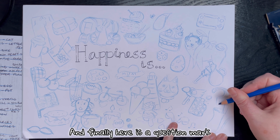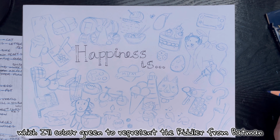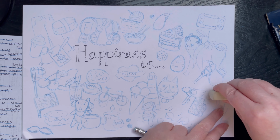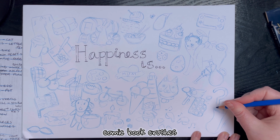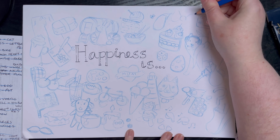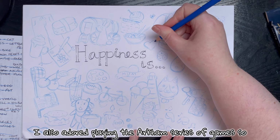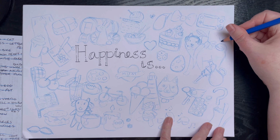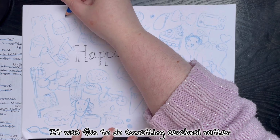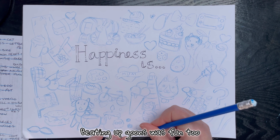And finally, here is a question mark, which I'll colour green to represent the Riddler from Batman. He might or might not be one of my Western comic book crushes. Don't tell anyone. I also adored playing the Arkham series of games so that I could defeat all the Riddler challenges. It was fun to do something cerebral rather than just beating up goons all the time. Though, you know what? Beating up goons was fun too.